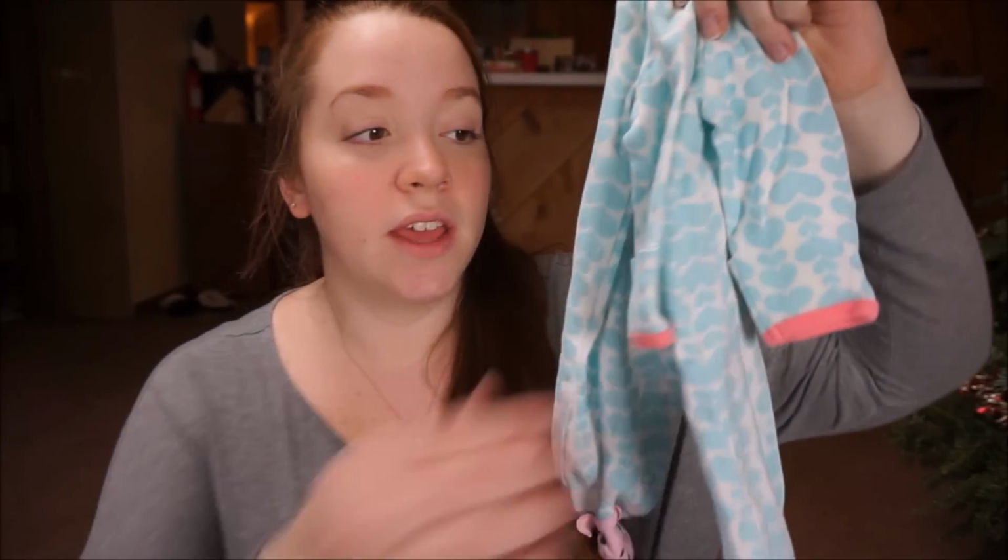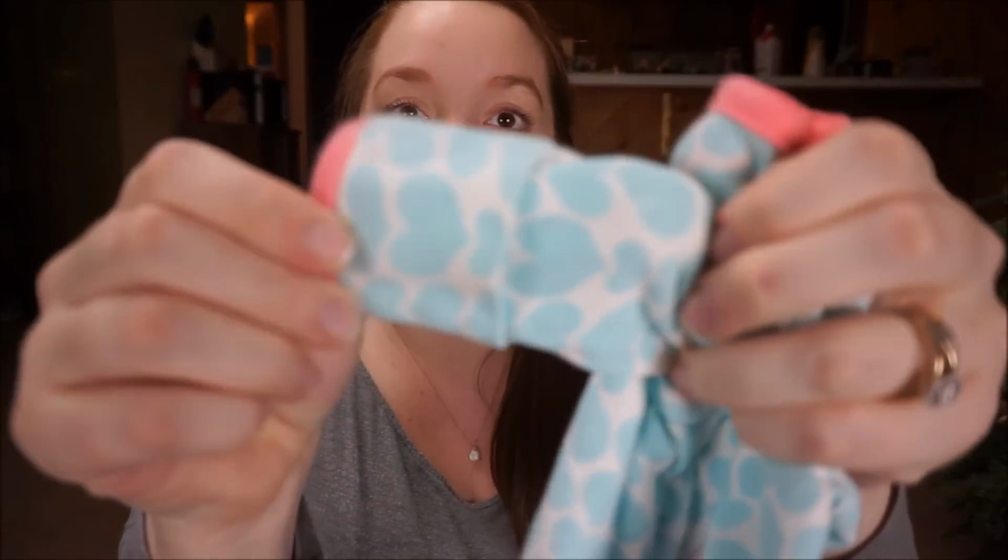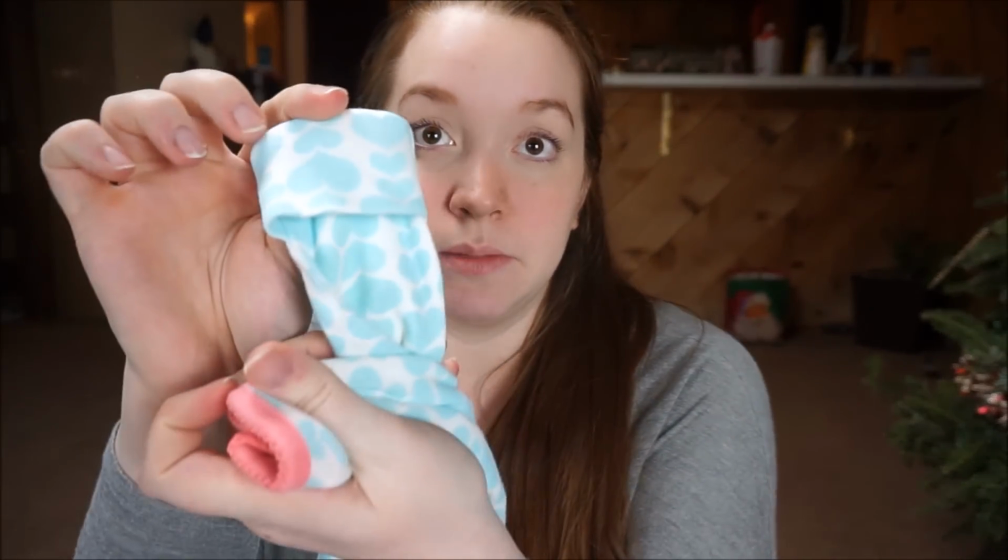And then the next is ones that are just a cotton kind of material, and this one is a newborn, so it has the little mittens on it, which I highly recommend these kind of sleepers if you do have a newborn in the winter, because it closes off and it makes mittens. I mean, these are great anyways for newborns just so they don't scratch their face, but during winter time it's nice to tuck their hands away, make sure they're staying warm, stuff like that.